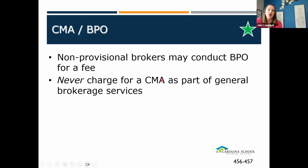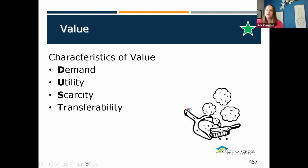All right, appraiser hat back on. Let's talk more about this word value. A couple of things that the appraiser's looking for when they're trying to arrive at value. So, some characteristics of value. And they always say in order to have value, you have to have DUST. So what are we looking for with value? What are some characteristics? Remember, you guys, the appraiser is putting a price tag on a property.